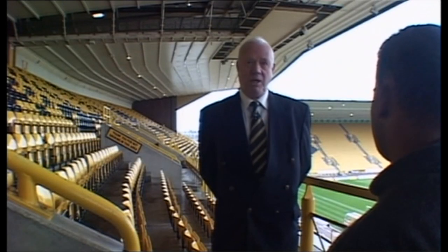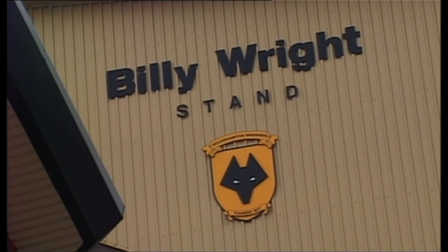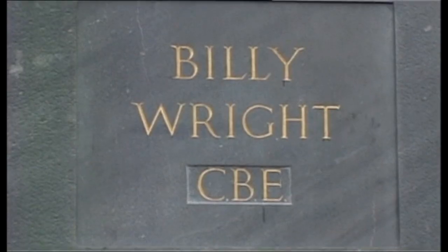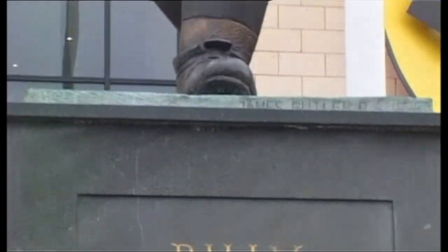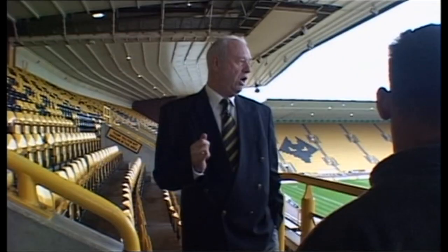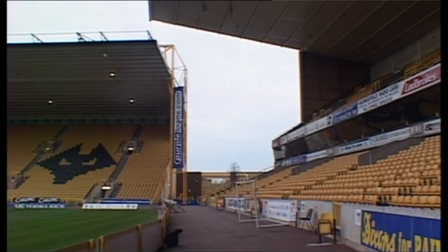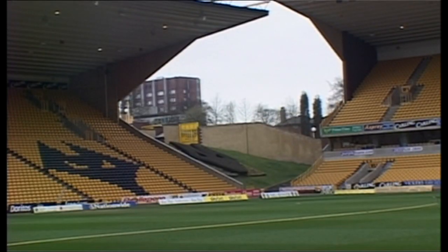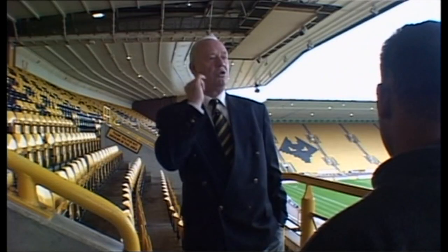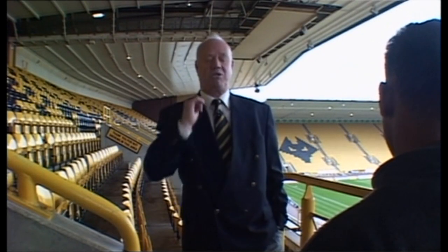This stand is the Billy Wright stand. First of all, I'd like to tell you a bit about the man himself, Billy Wright. He's a legend in his own way. Billy Wright actually played football for the Wolves 541 games. He was captain of England on many occasions, and actually played for England 105 times. As you look around the ground, you can see we've got open corners. When we go into the Premier Division, we have plans for those corners to increase the capacity of the ground.